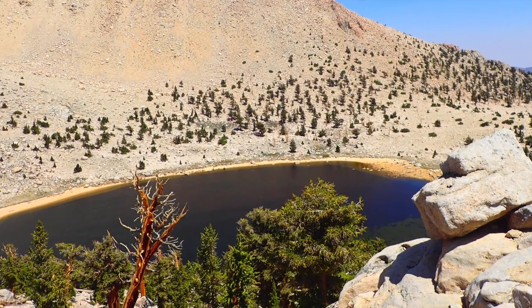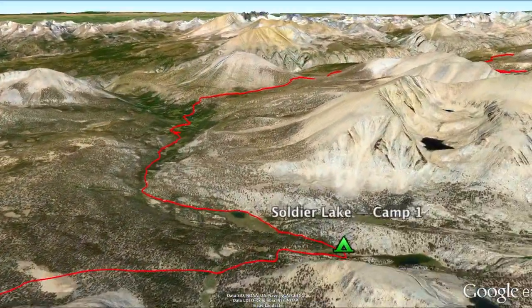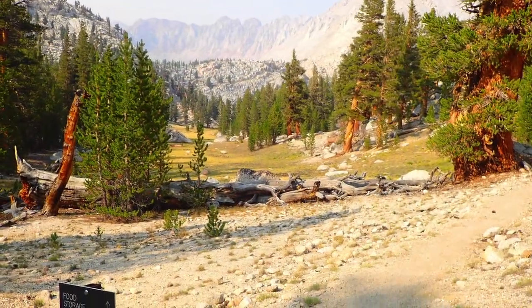Since I could only fit around 7 days of food into my bear-resistant food canister, I needed to camp my first 3 nights at sites where food storage boxes were available.